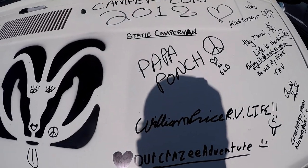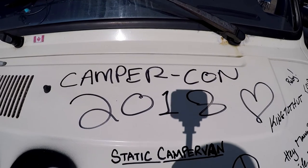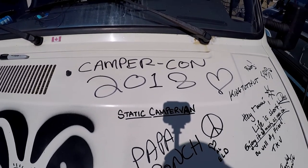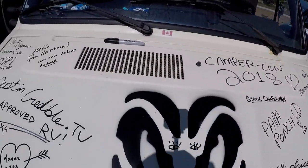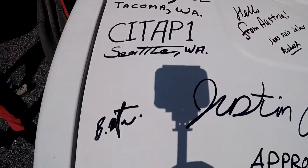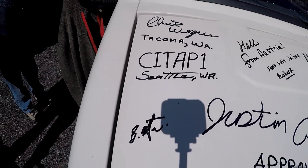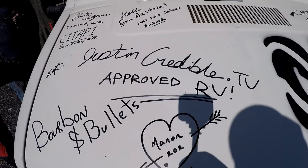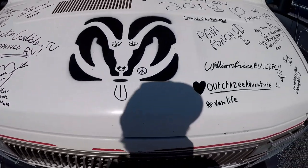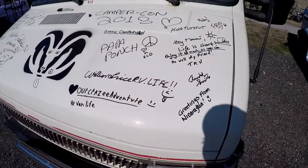So those are all the signatures, and there you see right there is CamperCon 2018 with the shadow on it and a little heart. And there's my signature there with the shadow under it. There's Justin Credible's signature. And I've gotten to meet all these people here, very nice people.